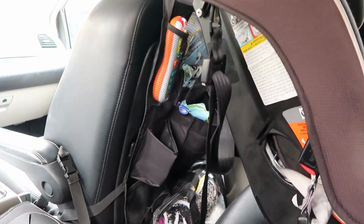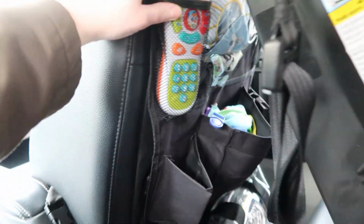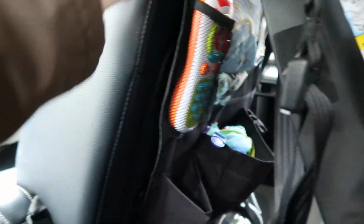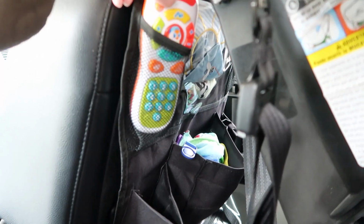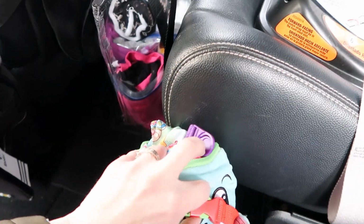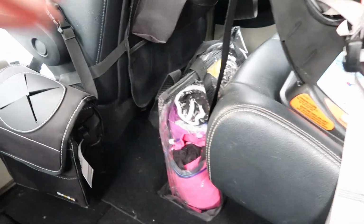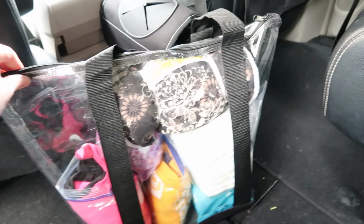In this little compartment here behind my toddler's seat, I just keep some extra toddler items that I could also reach from the front seat to give her, like this little remote, a little busy book, and this Mr. Buckle. We love this. She loves buckling things, so this is a great thing to keep a toddler entertained for quite a while. And then down here, I'm just keeping backup clothes.